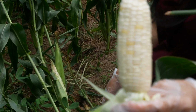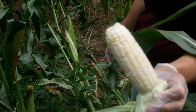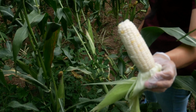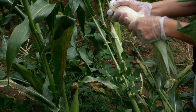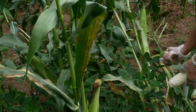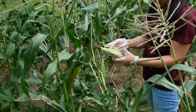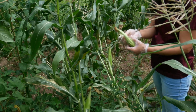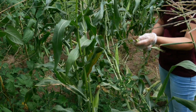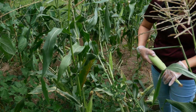Hold it still. Not focusing on it, okay. That's a good one. They're really filled. They're full too. Complete. You don't have a bunch of empty kernels. Kind of interesting though. They look longer than they are. The husks are longer than the actual corn.